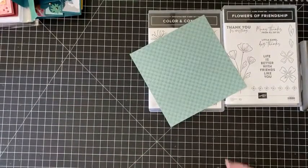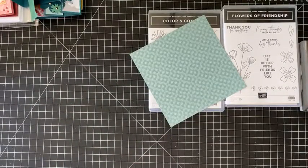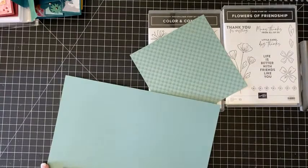So let me grab a piece of the cardstock. So here is soft succulent. Maybe we'll do 2 cards.